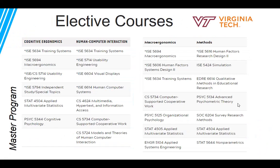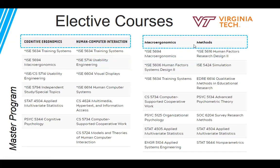Okay, so these are the elective courses. If you would like to specialize in cognitive ergonomics, these are the elective courses, and this is for human computer interaction, microergonomics, or the methods itself. So there are so many varieties in the master degree level, and you can specialize, for example, in cognitive ergonomics, macroergonomics, or human computer interaction. So it's very advanced in terms of graduate school.